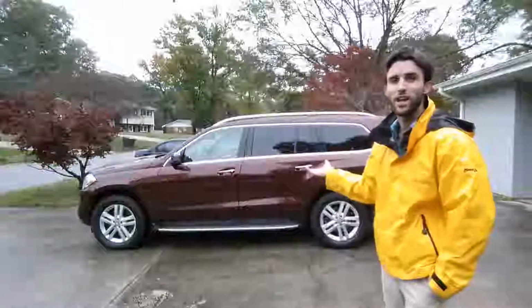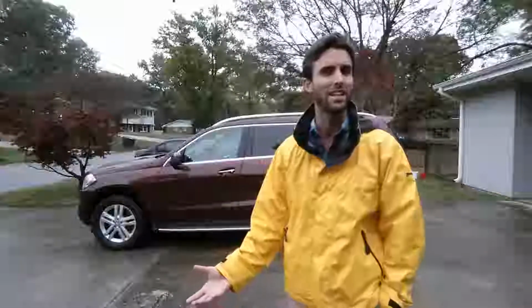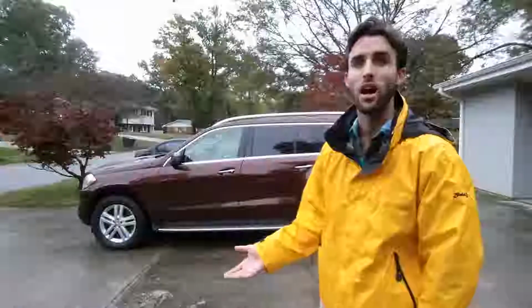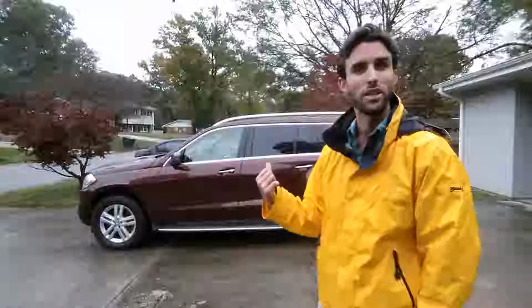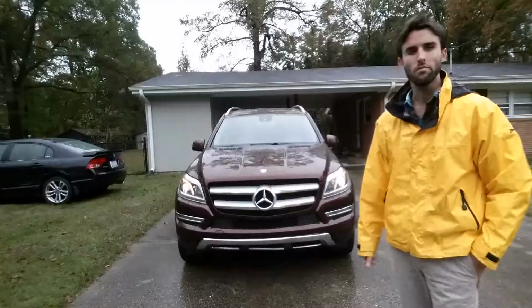But back to the GL. The GL is Mercedes' full-size SUV, 3-row capacity. You can get it to be pretty decent off-road if you need that. But it is the largest non-commercial Mercedes that you can buy. So it's mostly V8 power, at least when this one was new. But again, your full standard complement of luxury features as well. So let's take a look.